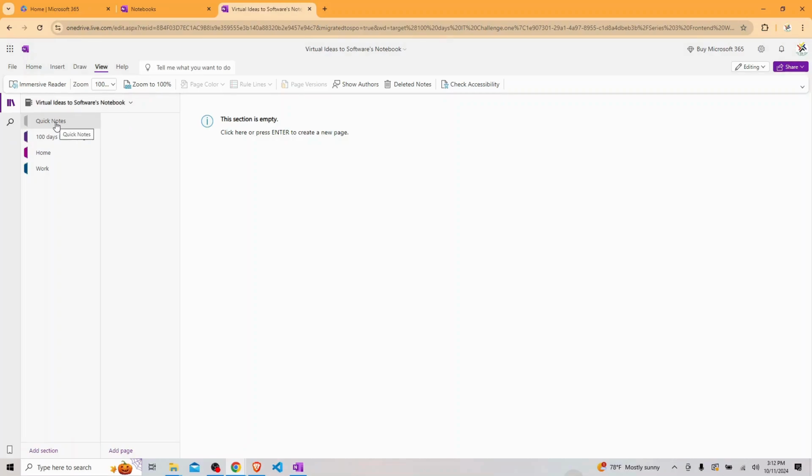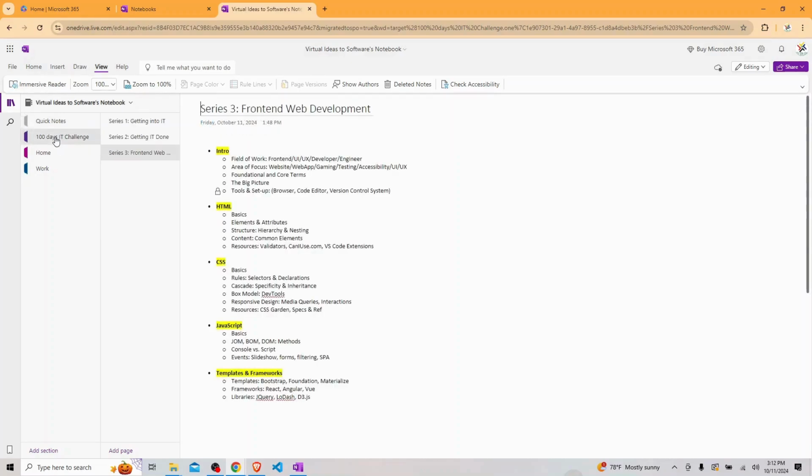And first, it starts up with quick notes. There's nothing in here. I went ahead and created a new section at the bottom. You can see how to add sections or add a page. Right now, I have no pages for quick notes notebook. I have a section in here for 100 days IT challenge. In this 100 days, I have a few series that I included.